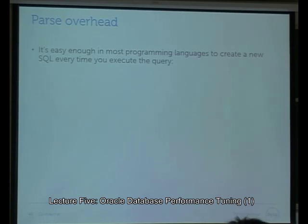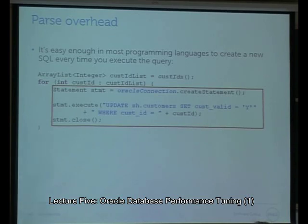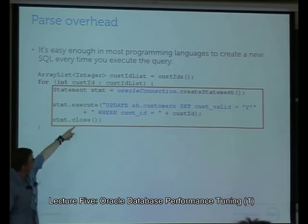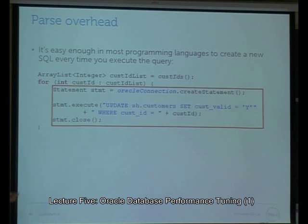The second thing that you can do is not create a new SQL statement every time you change the query. So here's some Java code, and you can see in this loop we're calling a new SQL statement every time inside the loop. Each one is different, and we open it, we execute it, and we close it. And so every time inside this loop, we're sending more and more SQLs.